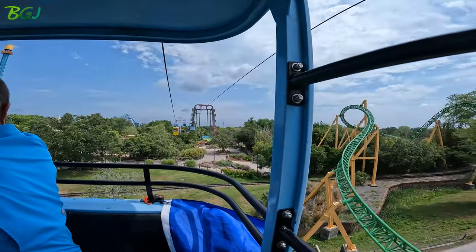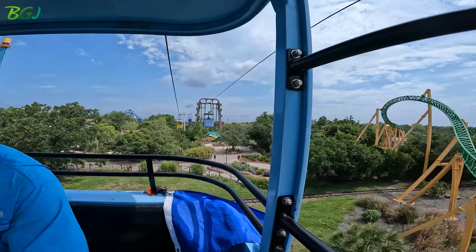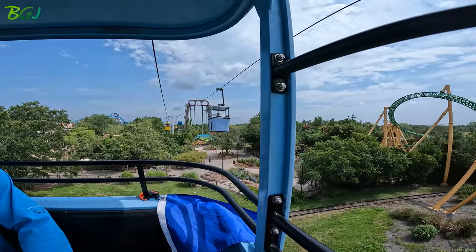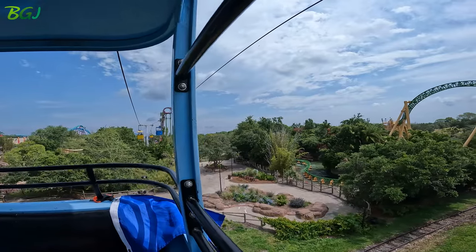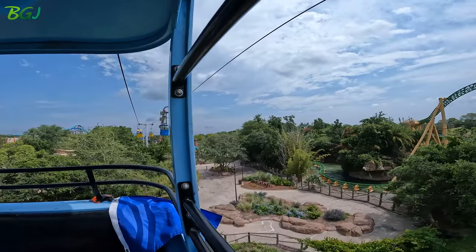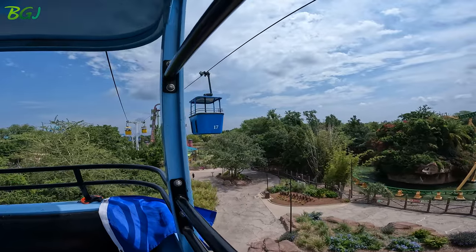Serengeti Flyer with only a 5-minute wait. Nice. Gotta love that. And they're still running only the one side? I don't know. Today I don't blame them if they run one side, because it's only a 5-minute wait. Yeah, what's the sunset running too?